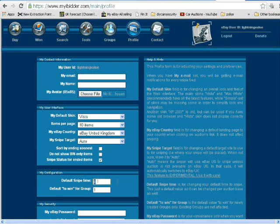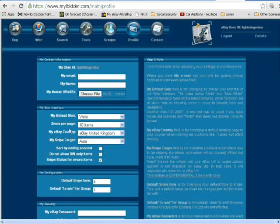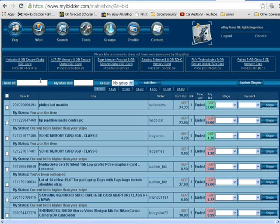And then you click on profile there, and you go down. It's important that you change the default snipe time to 4 seconds, because it's normally 10, and anyone else using it will, see what it says there, configuration default snipe time is 4 seconds. Anyone else using it will normally have like 10, and if you put in 4, then it's not really risky and you'll get it better.